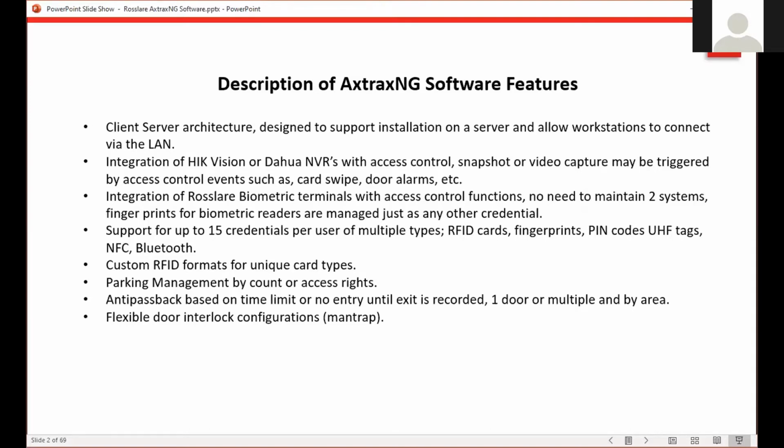Integration directly with Rosslare biometric terminals. David was talking about those earlier. It does make it a one-stop shop, so to speak, with our Bio 9000 series biometric readers. Everything is managed from within AxTraxNG itself. You're not jumping back and forth between programs or having to copy data back and forth. It's all very nicely done, I believe.